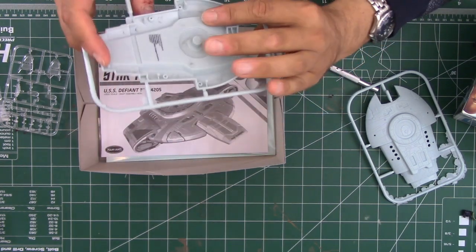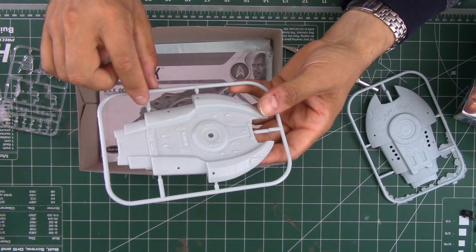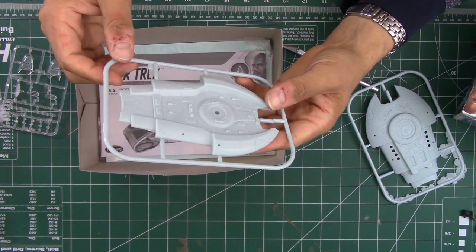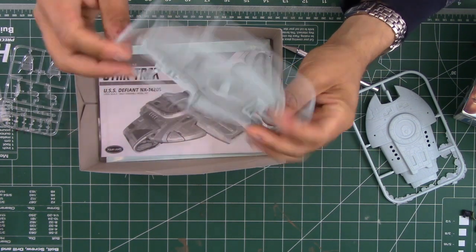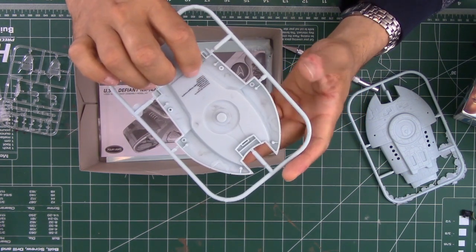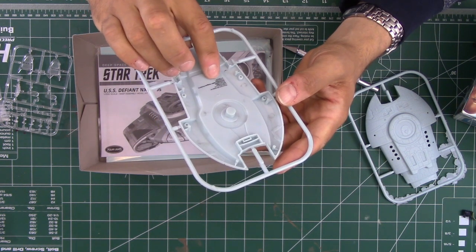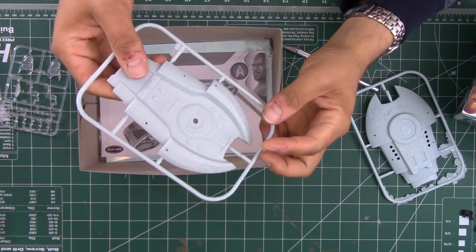So it's pretty simple. This runner has a lot less flash on it. There's just a little bit right here. So it looks like that first one was an anomaly. I'm not sure what could cause a brand new tool like this to have this much flash in it, but hey, whatever. Also, it's got the printed licensing and manufacturing relevant stuff in here. Anyway.